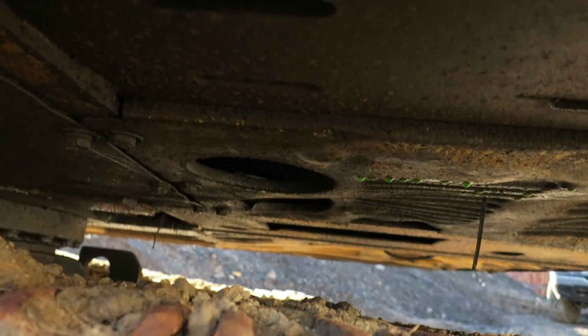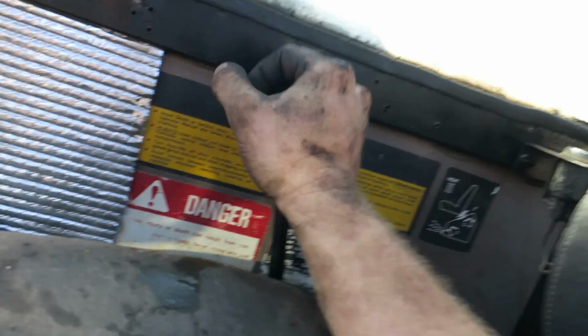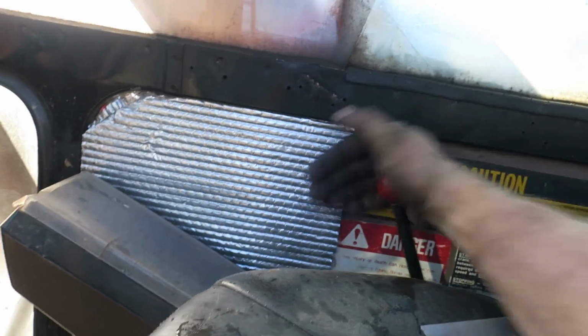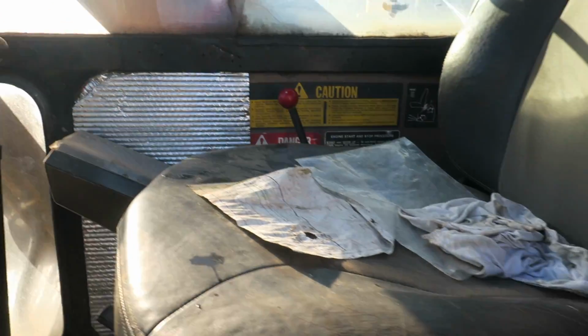Unfortunately, I do have one little coolant leak from the radiator, but what we're gonna do is drive it to the front there, if it'll start. See if it'll start. Bring it to the front and then get the hydraulic out, check all the levels, somewhere where we're closer to tools.